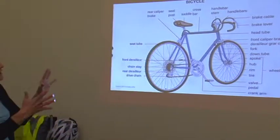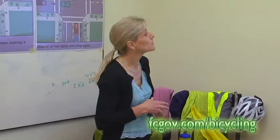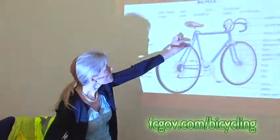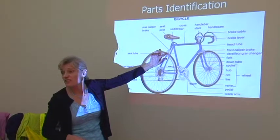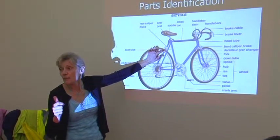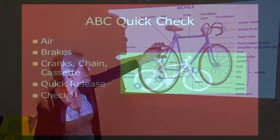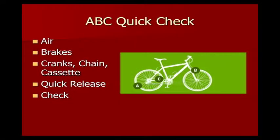So as you can see, there's lots of parts. It's not imperative at all that you have all those memorized, and I don't have them all memorized. But I know how to fix my bike in real basic ways. So, but it's good to get familiar with your bike for sure. Oh, one important thing to know: these are called your brake calipers, and that's important to know because when you have to change a tire, you have to know how to open those up to get your wheel off your bike frame. Those are real important. One of the most important things you can do every time you get on a bike is do the ABC quick check.